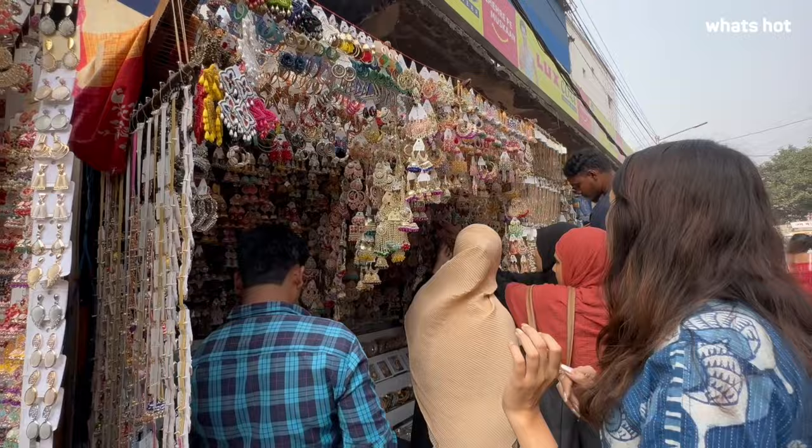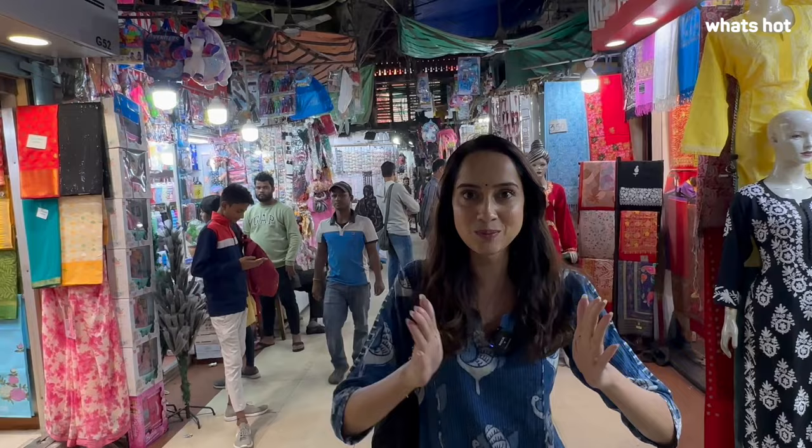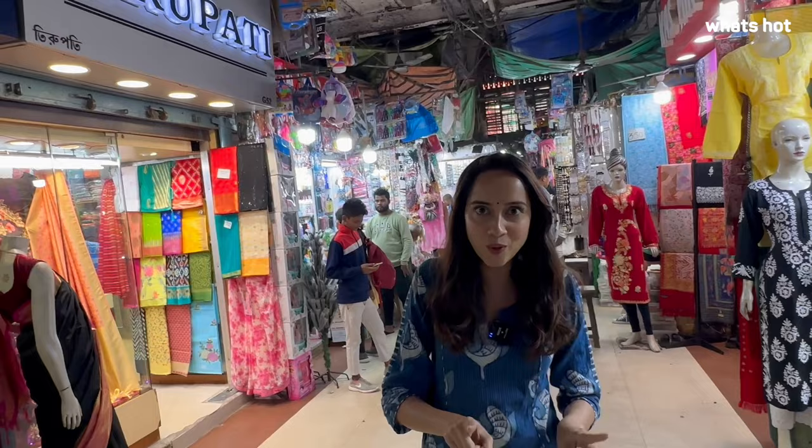Wow, New Market was hectic. There is just so much to explore here. So make sure you have your shopping bags ready and take some time out. Spend a day exploring the entire market to get the best out of it.